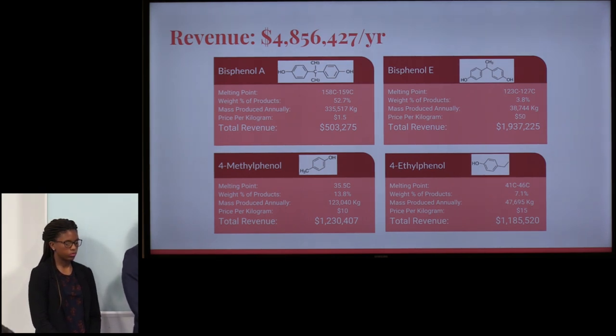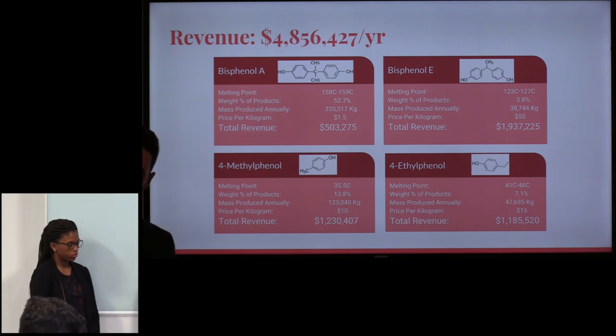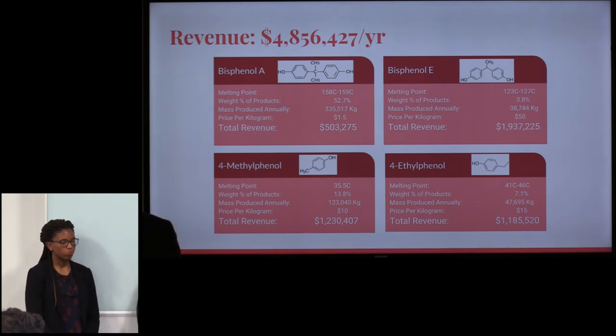So to account for a lower demand for BPE, seeing as it's not very widespread, we estimated the price at a fraction of what it normally is found. To account for maybe we wouldn't be able to sell it all, or if we were, it'd be at very decreased cost. So this brings our total revenue to just under $5 million per year.